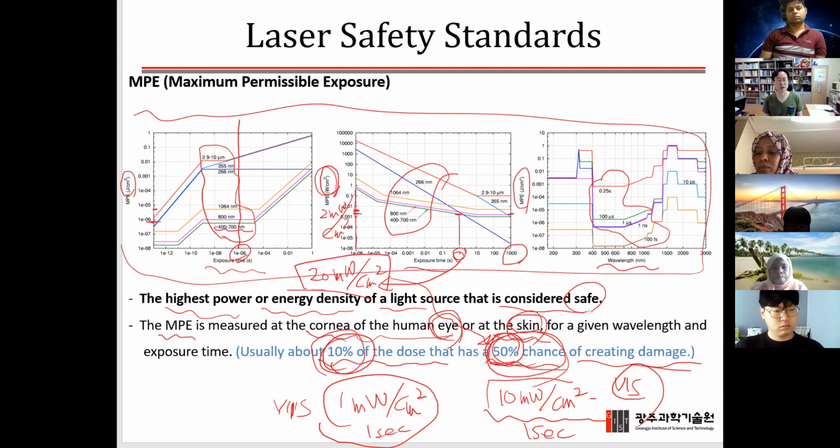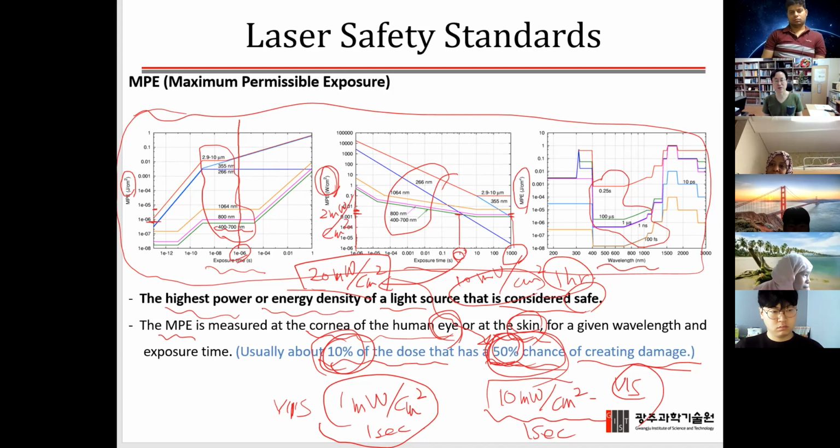So by looking at the values here, since we are using, let's say, 10 milliwatt per centimeter square for the 1 hour experiment, that corresponds to maybe, I don't know, here. And since the MPE value at 1 hour for the wavelength in the visible range corresponds to a few milliwatt per centimeter square, our experimental setup can be considered to be safe for the animal or for the human too.